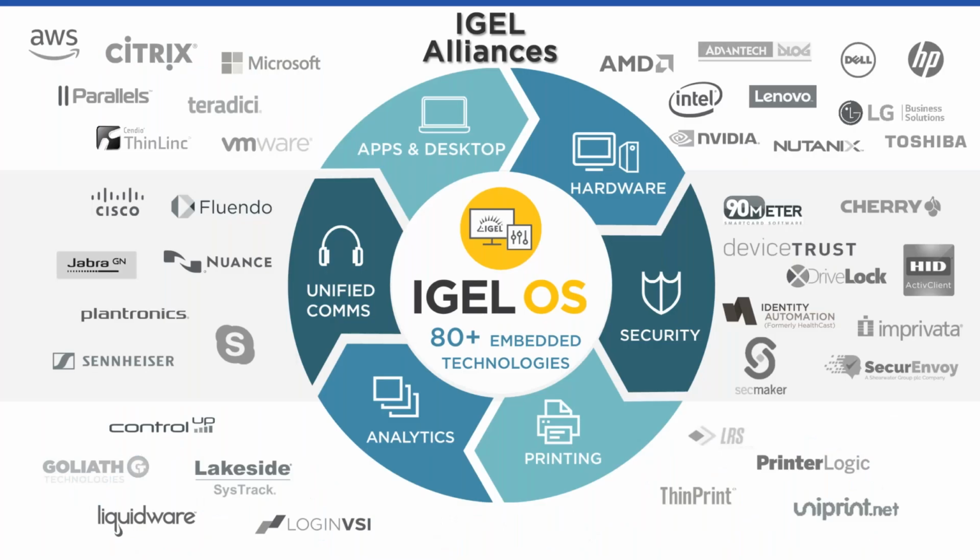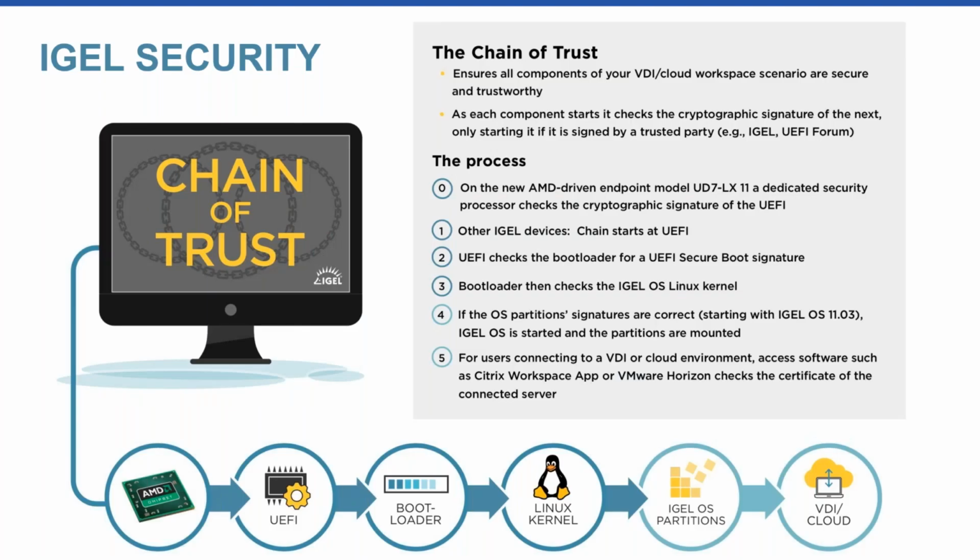So we weren't going to talk about this slide, but I will mention it since we're there. We'll talk about the IGEL chain of trust. We're starting at the hardware level all the way up to the point where you're connected to a cloud. We check and recheck and confirm that the device that is being used is completely validated through signing and other checks that we've built into our operating system. Everything's encrypted and secured and connected in a secure fashion.